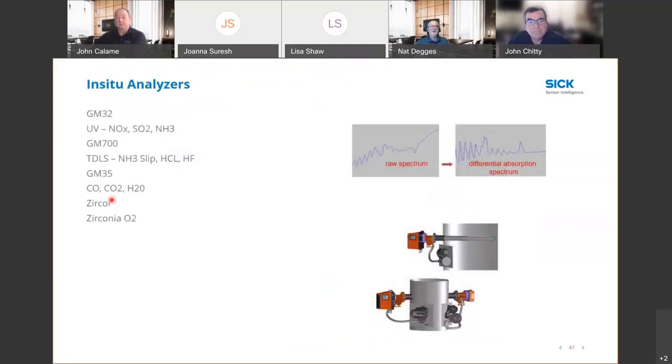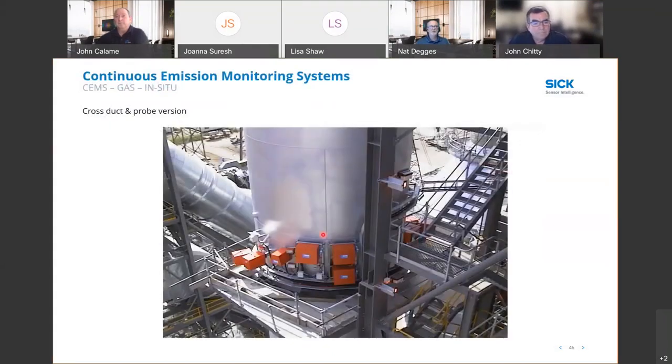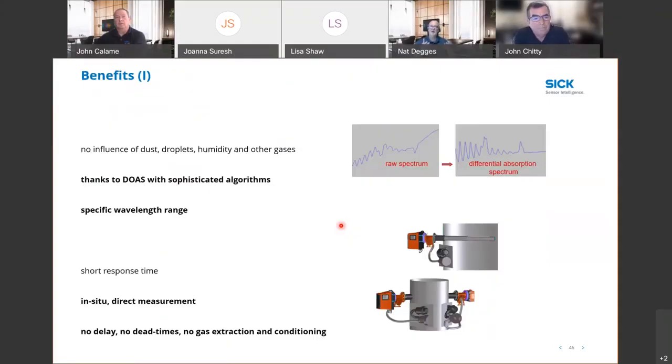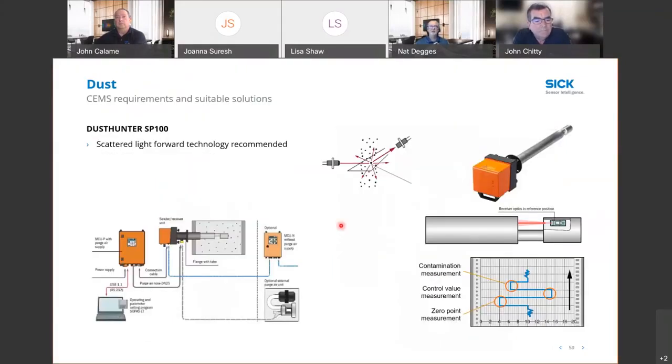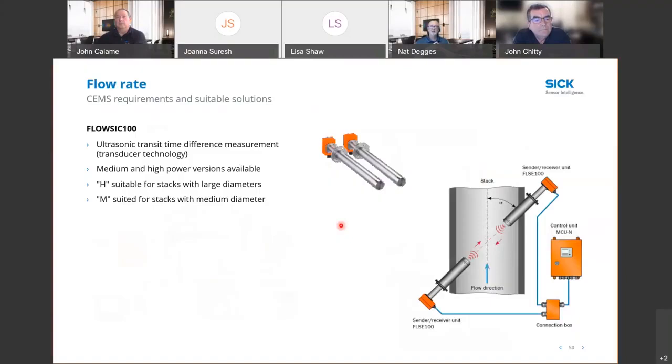A quick comment there. As to our comments earlier about hot wet being less maintenance because there's less parts, I would say on a list of 1, 2, 3, if at all possible, in situ would be the way to go. You're measuring it natively in its natural environment. There's no transport, so you get nearly an immediate response when your concentrations in your stream change, and that would be the way to go.